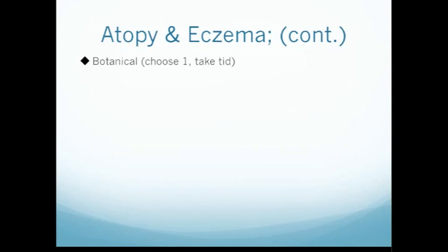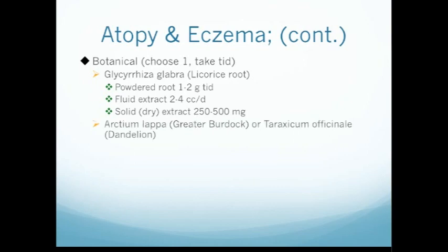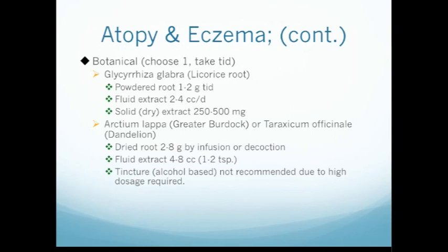Other botanicals that can be used for atopy and eczema include Glycyrrhiza glabra, or the licorice root, powdered root, 1 to 2 grams 3 times a day, fluid extract, 2 to 4 cc's a day, solid dry extract, 250 to 500 milligrams. Arctium lappa, or the greater burdock, also Taraxacum officinale, dandelion, dried root, 2 to 8 grams by infusion or decoction, fluid extract, 1 to 2 teaspoons, tincture, alcohol-based, not recommended due to the high dosage required, and the juice of the fresh root, 1 to 2 teaspoons. Powdered, solid, or dried extract, 250 to 500 milligrams can be used.